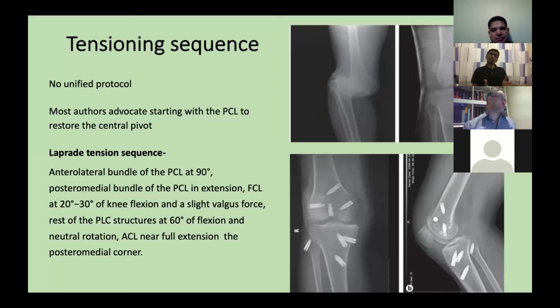You can follow this. He follows this protocol. Generally, most of the surgeons follow starting with the PCL as it restores the central pivot, and then they work around it. Laprade starts with the anterolateral bundle of the PCL at 90 degrees, followed by the posteromedial bundle, and then he goes to the FCL, followed by the posterolateral corner, ACL, and last is the posteromedial corner.